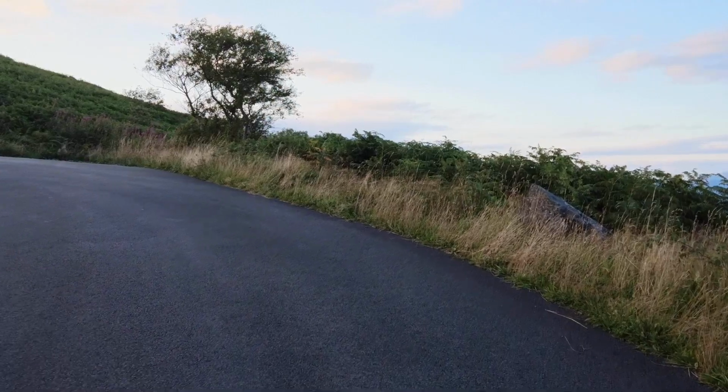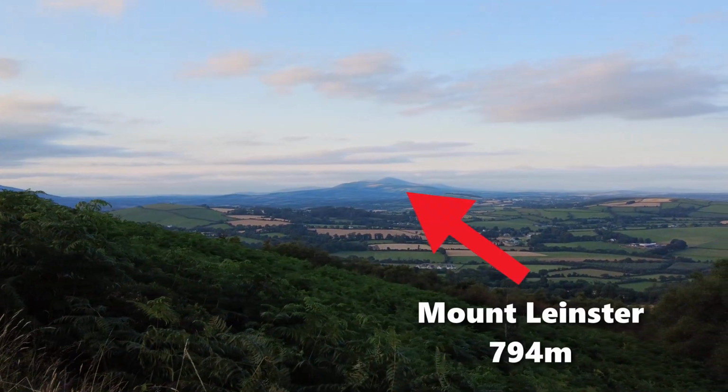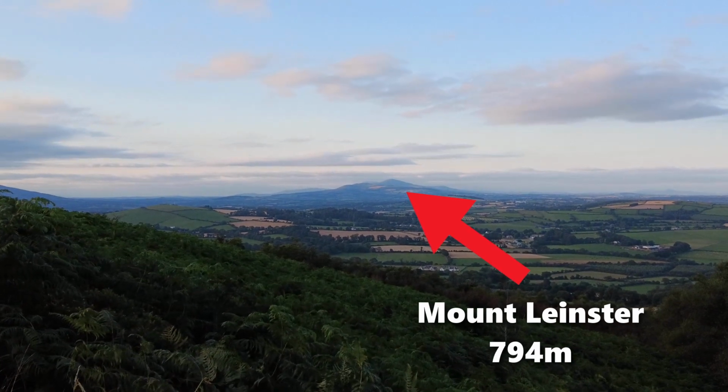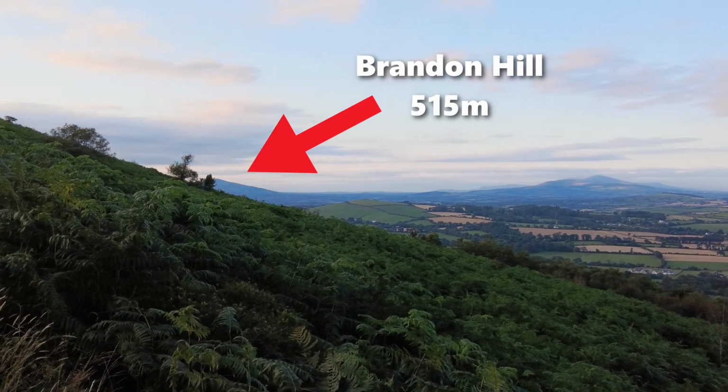And we're coming up to the final bend before we reach the summit, and I have to show you this amazing view. Wow, just look at that. That's Mount Leinster there in the middle on the horizon, and just slightly to the left, sort of hidden by the trees, that's Brandon Hill.